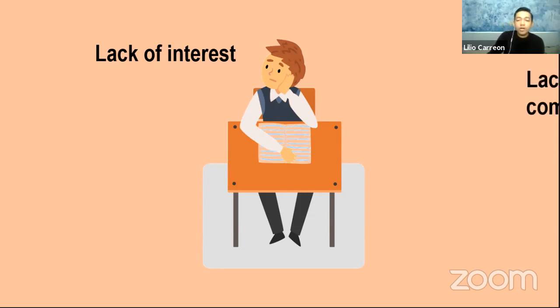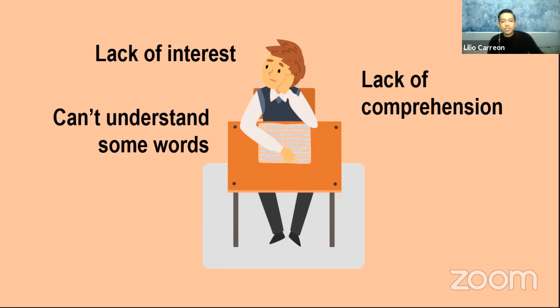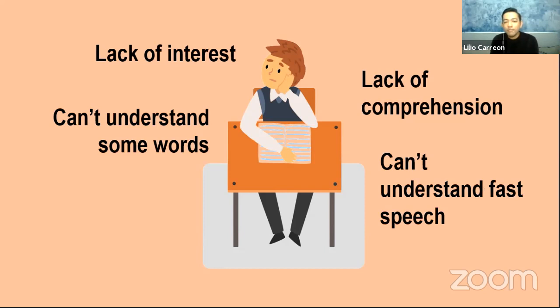Next one is lack of comprehension. Probably we play a video or we ask them to listen to an oral text, but they do not comprehend the message. They cannot understand it. So that is one other response. The next one is, they can't understand some words. As a teacher, I find it interesting why my students would not be able to understand some words. I want to find out the root problem so that I would know what to do. The next time I give a listening activity, I will have to address that first. Next one, they can't understand fast speech. If I'm talking too fast right now, maybe some of you would say, "Di ko maintindihan si sir, sobrang bilis niya."